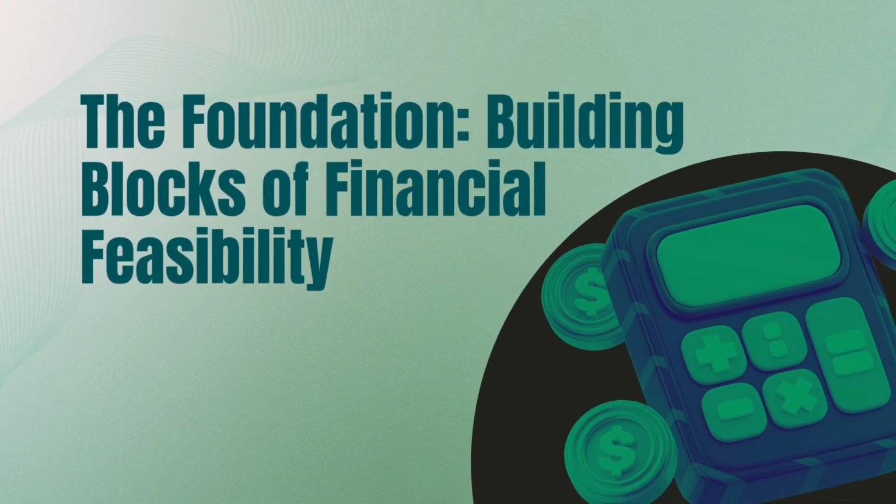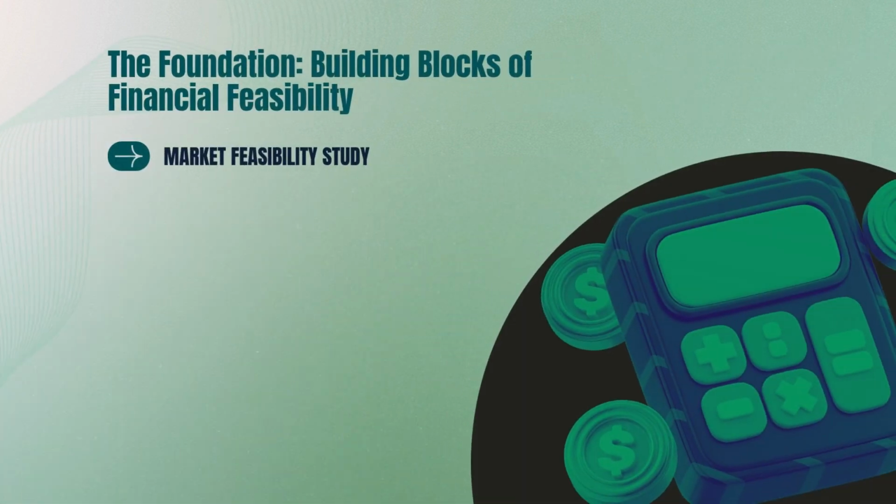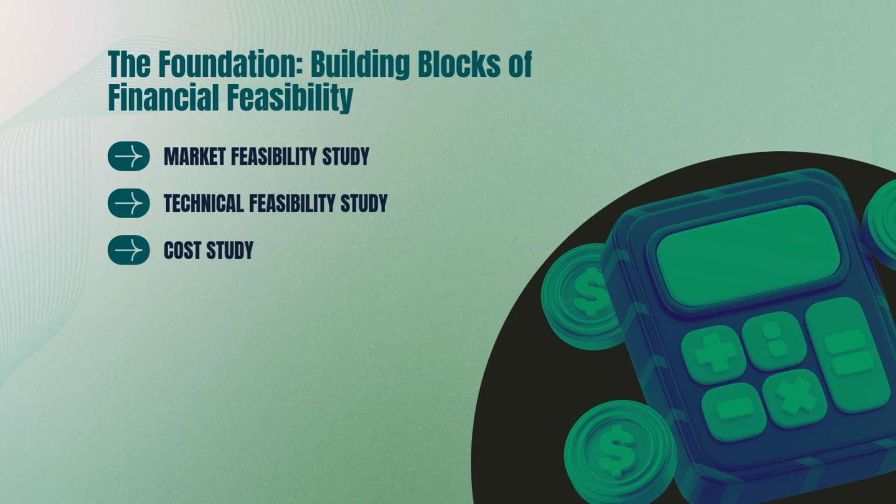A strong financial feasibility study isn't created in a vacuum. It's the culmination of other vital analyses. For instance, if you're launching a new product, a market feasibility study is vital to understand your potential customer base and market demand. If your project involves building a new factory, a technical feasibility study will assess the practicality and resources needed for construction and operation. The cost study then takes the technical concepts and turns them into detailed cost estimates.